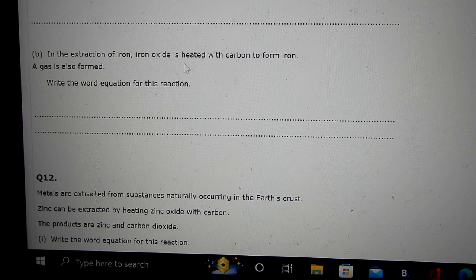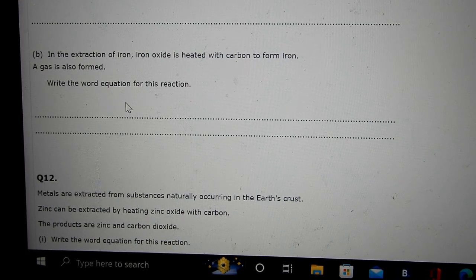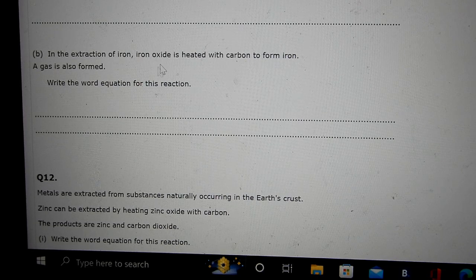In the extraction of iron, iron oxide is heated with carbon to form iron. A gas is formed, and we've got oxygen and carbon. Guess what gas we get when we put oxygen and carbon together? Write the word equation for this reaction. Iron oxide, which is the rock, plus carbon, arrow, carbon dioxide plus iron, the iron you wanted to make the car. Yes, carbon dioxide or carbon monoxide. It's a little bit more complicated than that, but that'll do for those two marks.